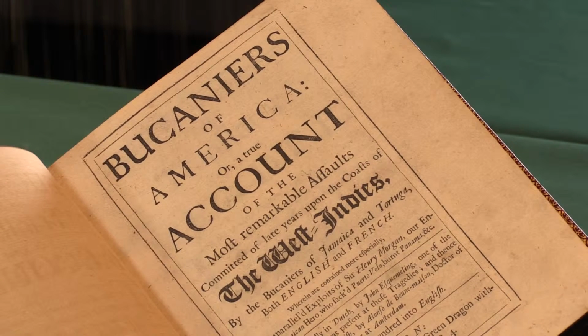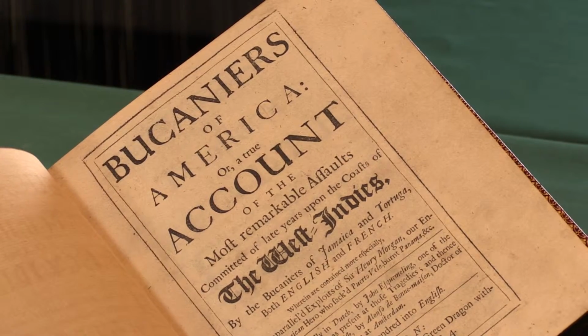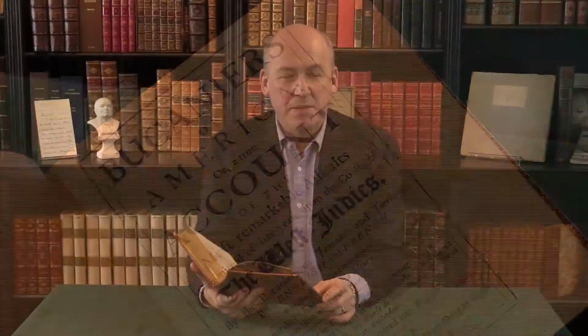The first edition of Buccaneers of America by Alexandre Exquemelin. I'm Adam Douglas from Peter Harrington, Senior Specialist in Rare Books, and I'd like to show you this copy.